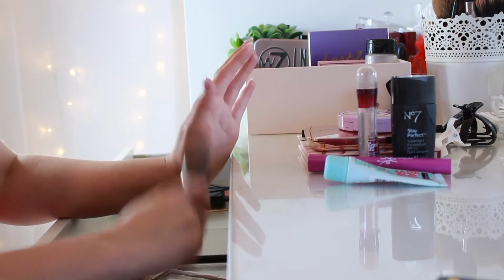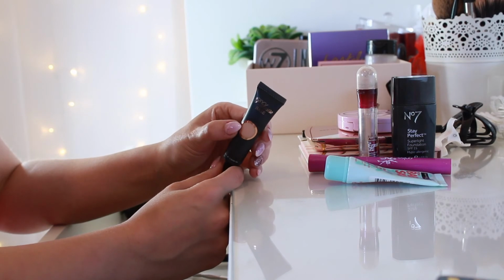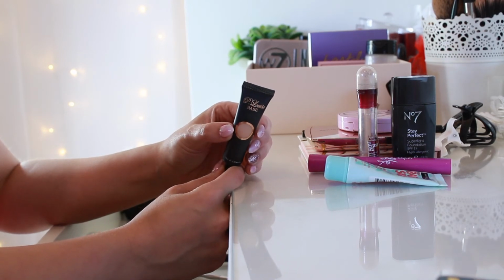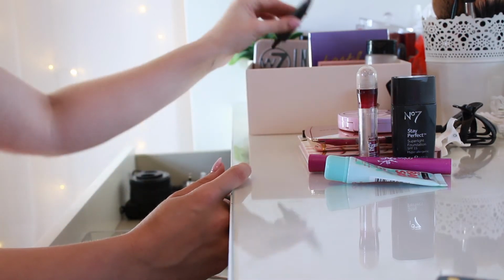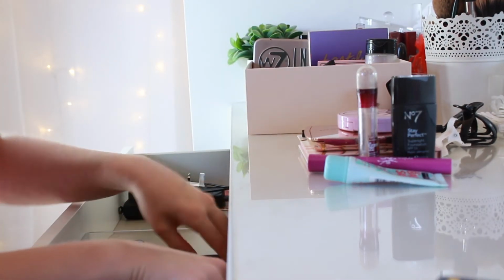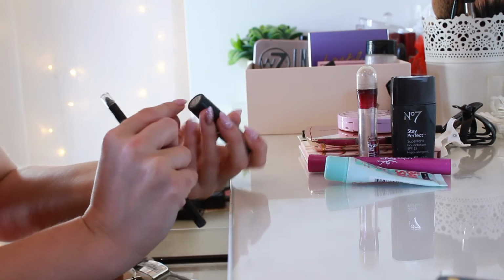Absolutely amazing. Something else that is amazing and a go-to for me is the P. Louise base. This is in the shade 2 Rumour, the original shade. But that can go away for now because obviously I don't do eyeshadow on the daily.